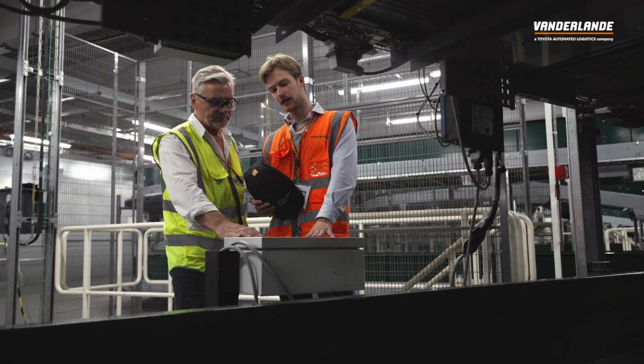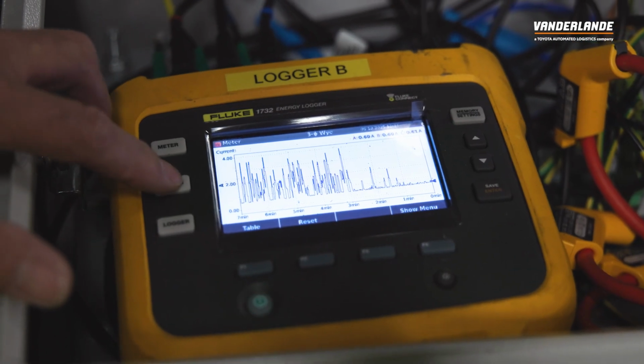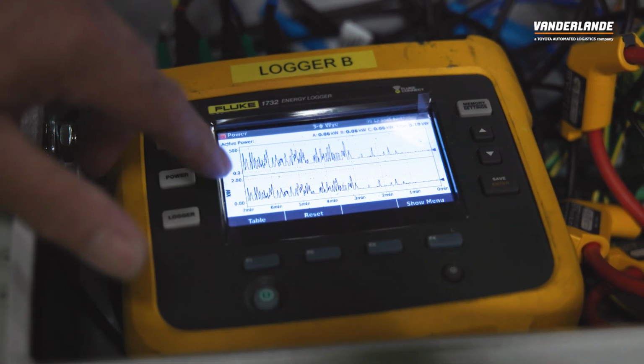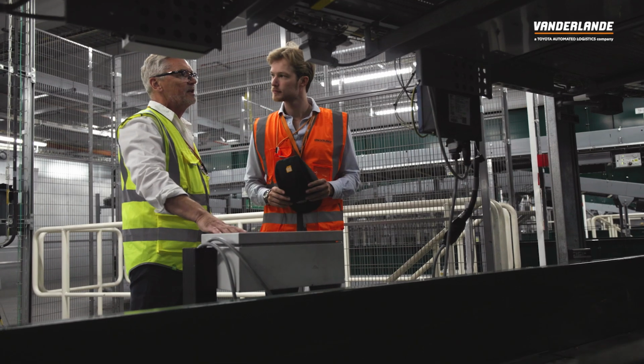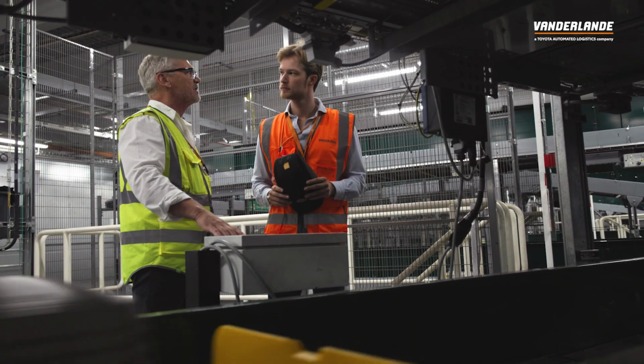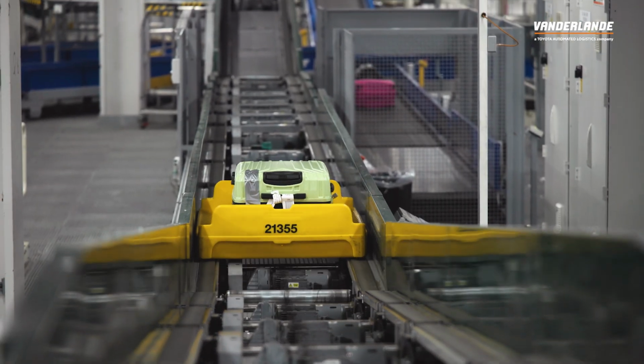And where do you have these loggers? I already see one over there. So as you can see, they're quite portable. So we have them on a couple of different sizes. This is a 2 kilowatt drive. One over there is a 1 kilowatt drive, just to see the difference between the two. And also we've got one in T3 on a different fence, a different conveyor. So yeah, I've got 3 in total while I move them around.